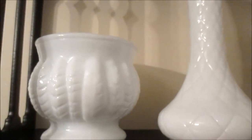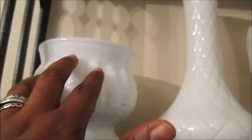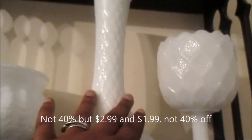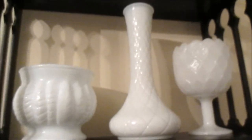So I went ahead and scored these milk glasses from the Goodwill, and they were having a 40% off red day. So I got them for next to nothing, you guys. It was so amazing. This one was a regular, I think it was $5, and I got 40% off. This one was $1.99, I got 40% off, and this one was $2.99, and I got 40% off. So I just went ahead and put them there.